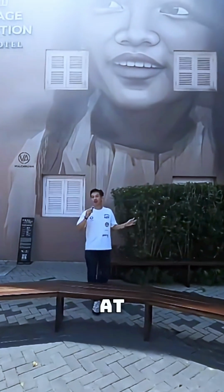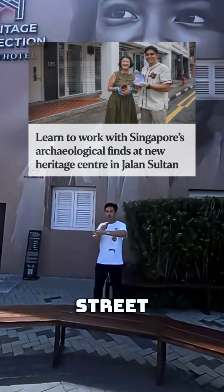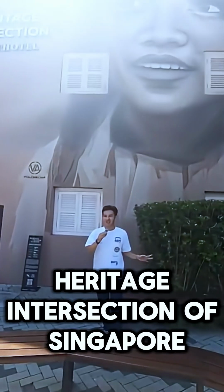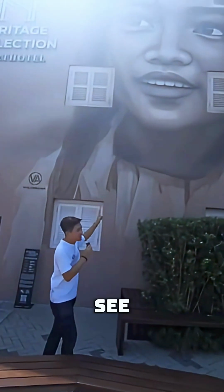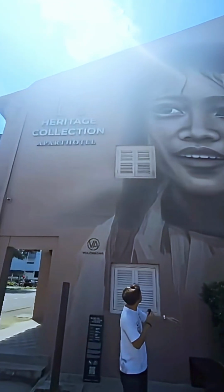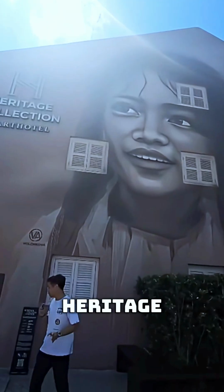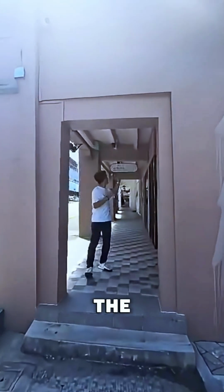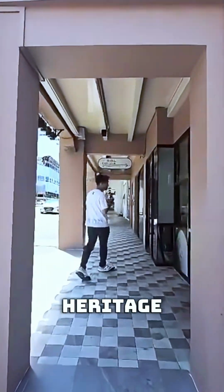Today, right now, I'm over at the intersection of Victoria Street and Jalan Sultan Road, also known as the heritage intersection of Singapore. Right behind me, you can see, as a driver, when you walk past here, it's really quite interesting to see a wall mirror of this size that really brings out the cultural heritage of this location. Behind me is the hotel entrance to the Heritage Collection.